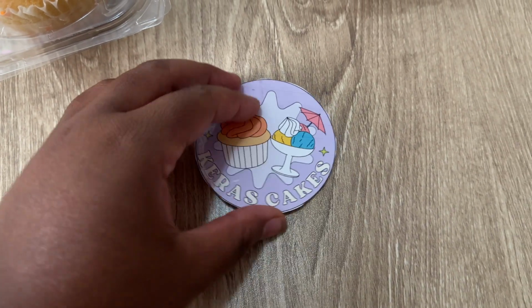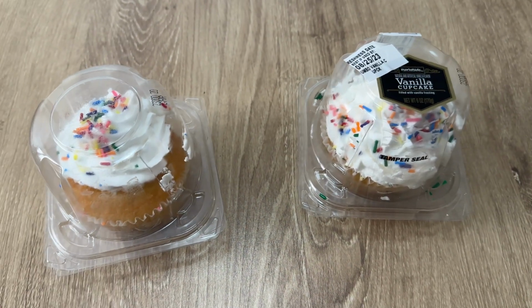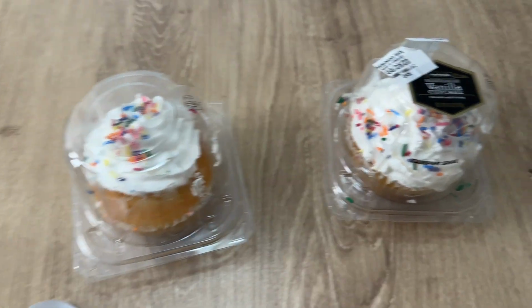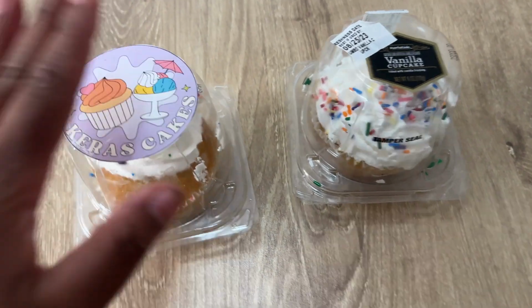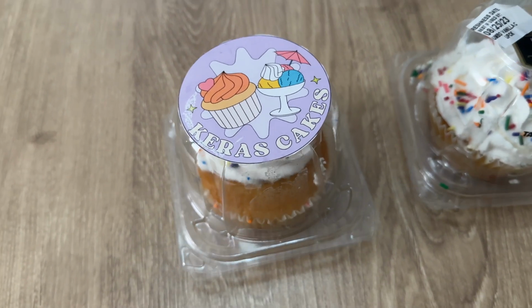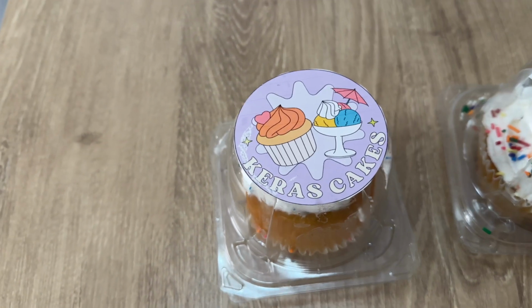So I cut out my carrot cakes label with my Cricut and had it cut using sticker paper, and I just want to show you the difference. Obviously this is a store-bought cupcake, but I want to show you the difference when I add my labeling to this cupcake versus the store-bought one. And you see how carrot cakes just makes it, how much would you pay for this cupcake versus how much would you pay for this cupcake?